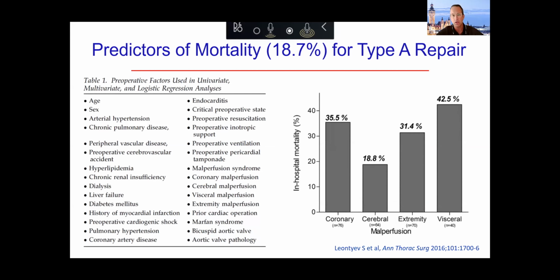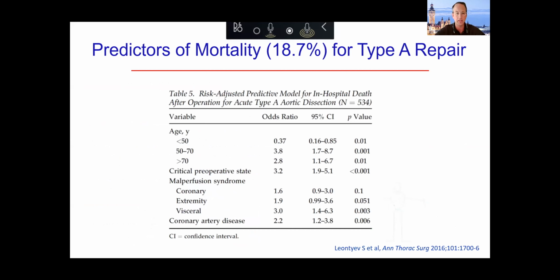And we see that hospital mortality was highly dependent upon malperfusion. Mortality was much lower if there was no malperfusion present, but particularly coronary or visceral malperfusion were deadly entities that had a significant effect on the patient's outcome. And when we did a risk-adjusted multivariable analysis for mortality in this large group of patients, we saw that malperfusion syndrome was a statistically significant predictor, in particular visceral malperfusion with an odds ratio of 3.0.